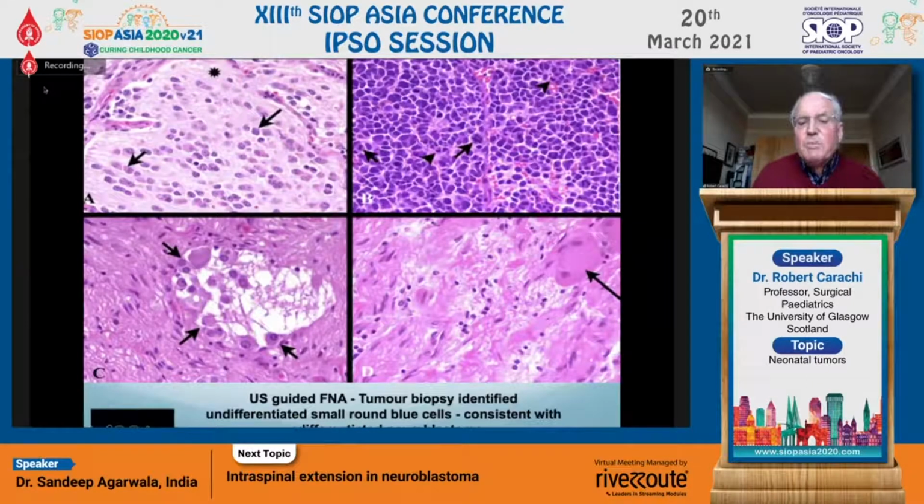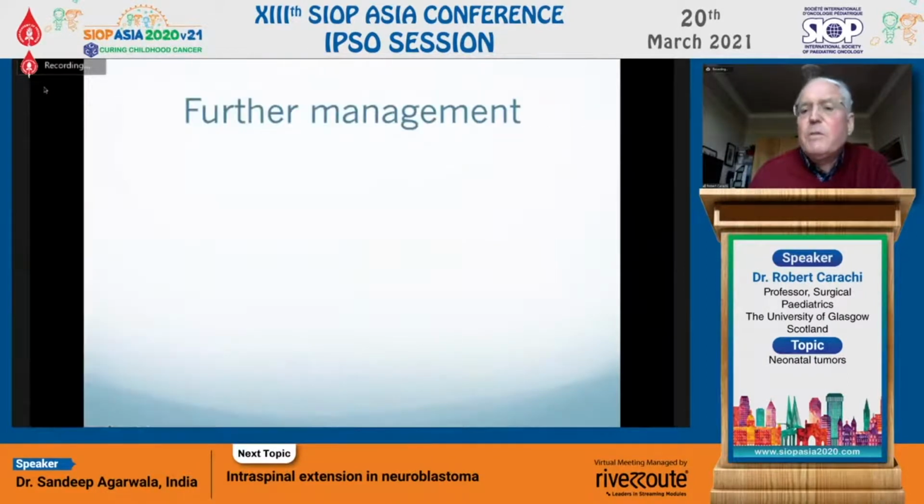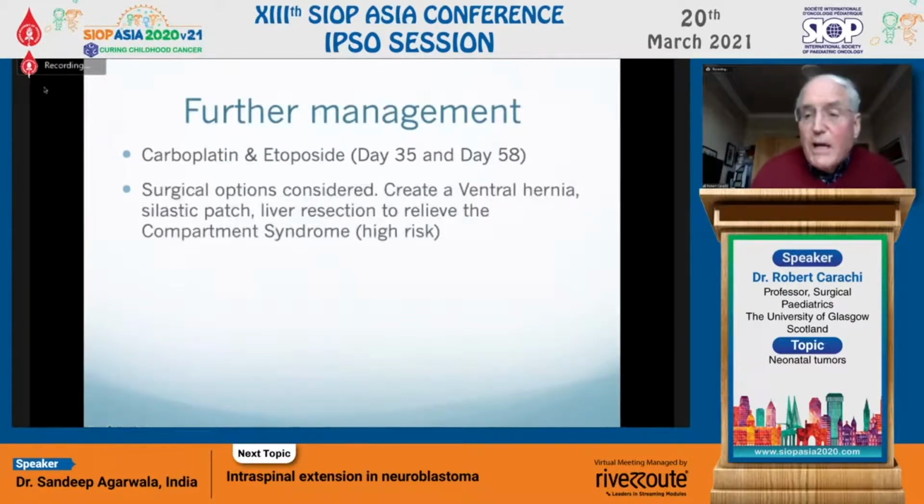A fine needle aspiration ultrasound-guided tumor biopsy was done, and it identified the small round blue cells consistent with an undifferentiated neuroblastoma. There was clinical deterioration here in the patient, and in fact, she needed to be ventilated. What was the further management? Well, we decided to start the baby on carboplatin and then eventually etoposide with no improvement. Surgical options had to be considered because of the deterioration, we considered ventral hernia, a silastic patch, liver resection to relieve the compartment syndrome, which was going to kill the baby.